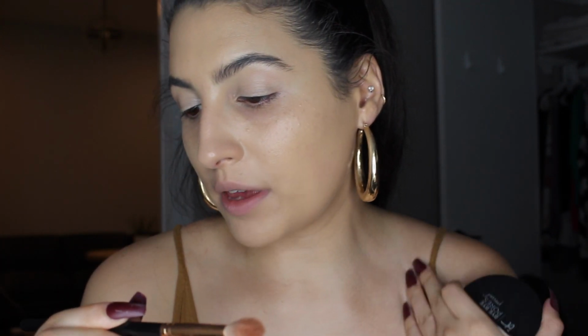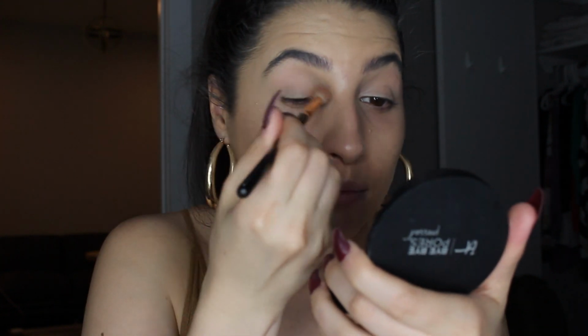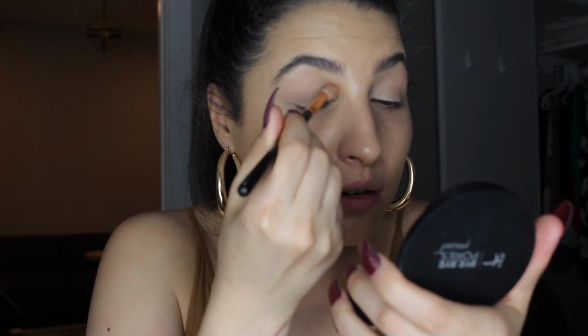Then I'm gonna get a fluffy brush. This is the Morphe, what does it say? 37. And this is my It Cosmetics Bye Bye Pores Pressed Powder. This is the translucent one, I believe. Yeah, it's a translucent one. And I'm gonna get that, and just right where I would crease, which is in the fold where the lower part of my lid meets the middle part, I am going to put a little bit of powder.